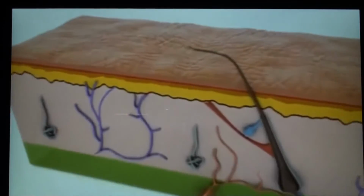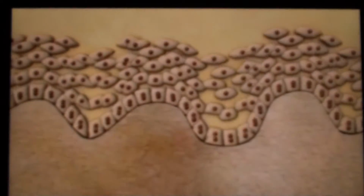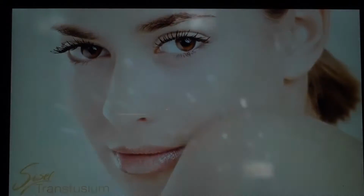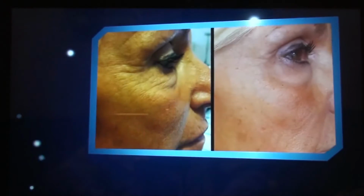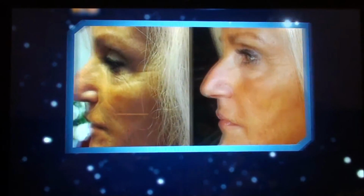Remarkable. As impressive as all this information is for what happens in the skin, what's much more impressive is what happens on the skin when exposed to the ingredients found in Transfusium. Just look at the results our Transfusium users are getting in as little as 3 weeks' use.